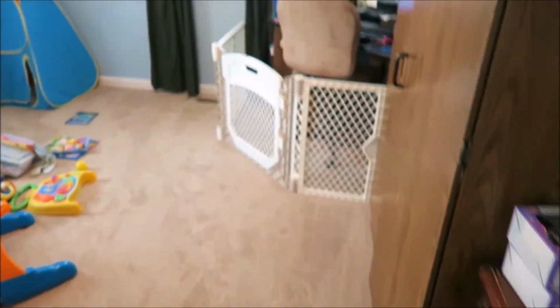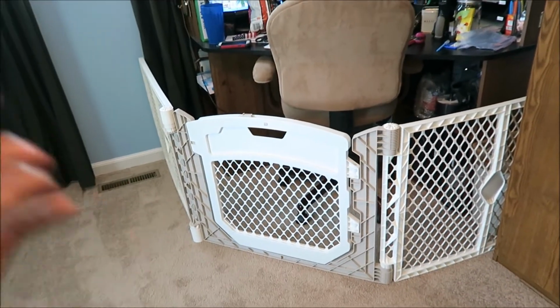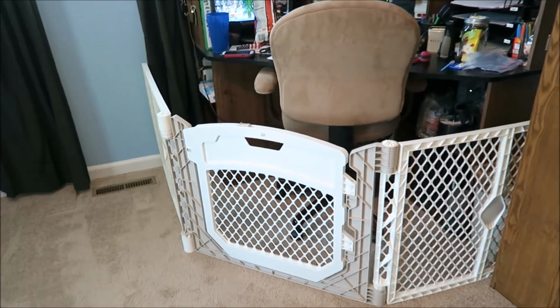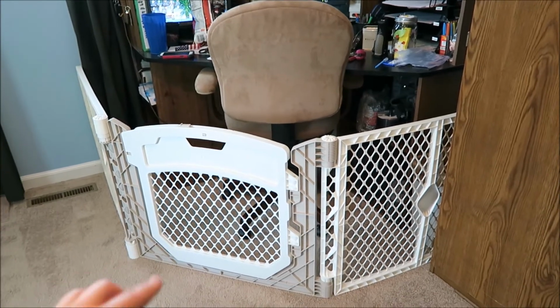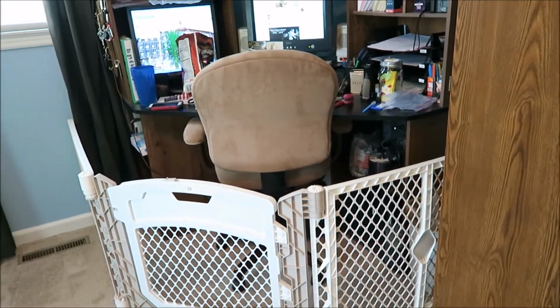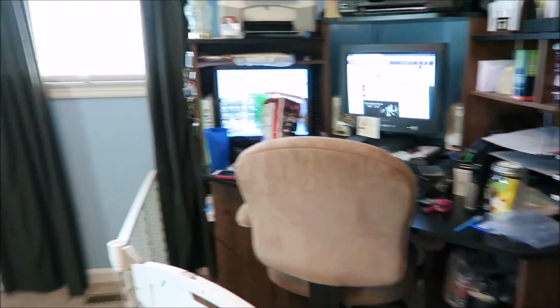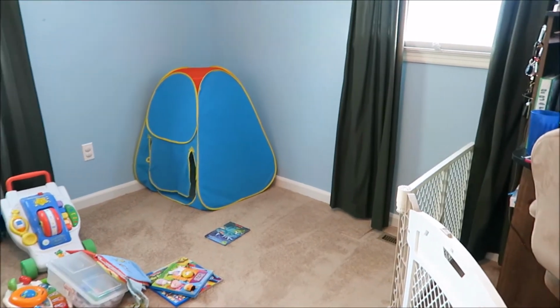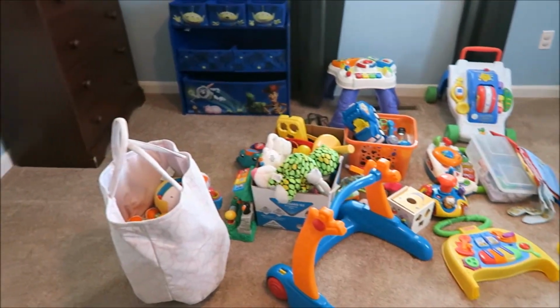Okay, so I've kind of boxed in the little computer area, which is these gates. If you are looking for a gate for your kids, I love them. I've got one that doesn't have a door, but I do like the door as well. And so I'm going to have my husband probably attach the sides to the wall so that they can't pull it down. I've got plenty of room over there. I do need to organize that desk though. So yeah, that's where the bed used to be. I've put his little tent up and I'm slowly dragging in the toys. They've got a lot of toys.